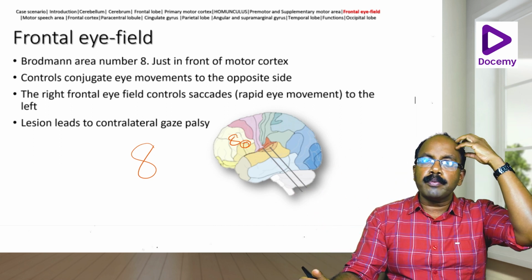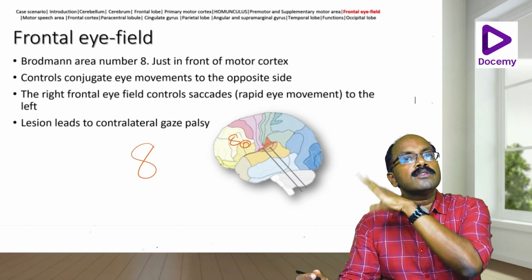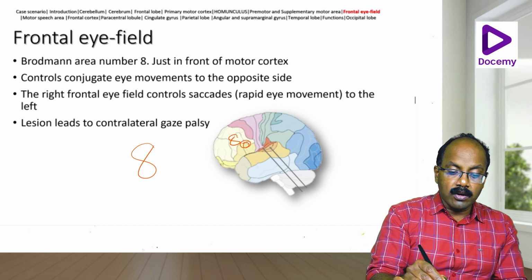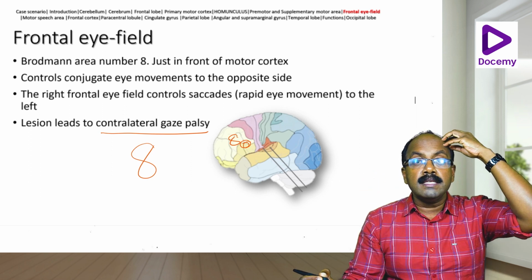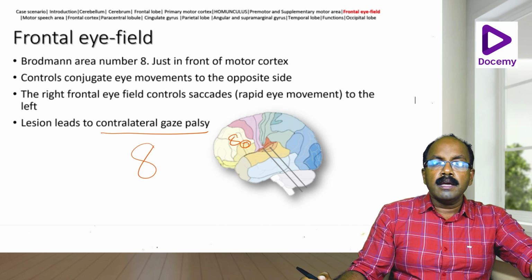So suppose there is a problem in the frontal eye field, I will not be able to move my eyes to the opposite side. So the lesion is what you call a contralateral gaze palsy. Being unable to move both eyes to the opposite side due to a disease in the frontal eye field is what you call a gaze palsy.